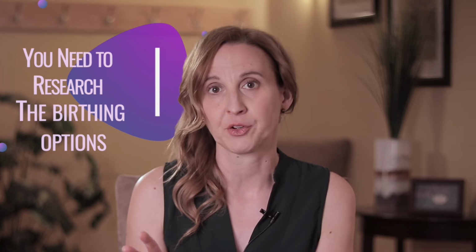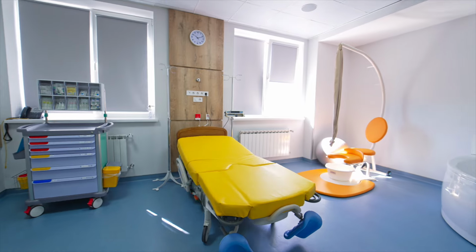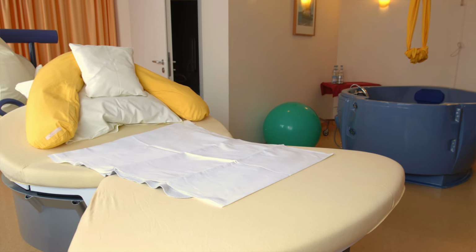So if you love the idea of laboring in water, and I hope I've convinced you because it's really awesome, if you want this, you need to research the birthing options in your area and find out which ones encourage the use of water in labor, which ones have tubs. One of the moms I recently worked with opted for a hospital 45 minutes further away because that hospital offered water birth and had large triangle tubs in each birthing room. So I encourage you to do some research and find out what's available in your local area.